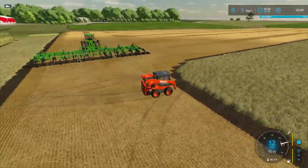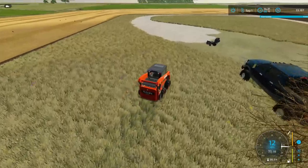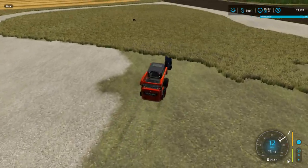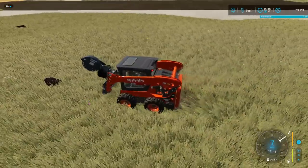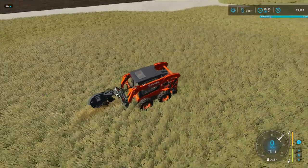You get the tedder out? Yeah, you still cutting grass. I'm on my last pass of tedding, and then I'm putting the tedder up and getting the rake out. We'll also finish all that up too on camera, y'all, and pick up the bales on camera. We'll get them all baled up and everything ready, good to go.